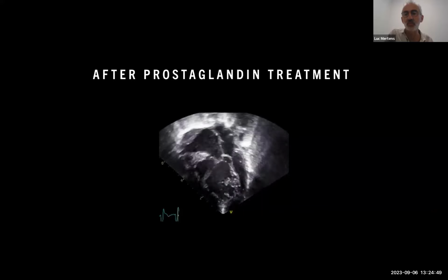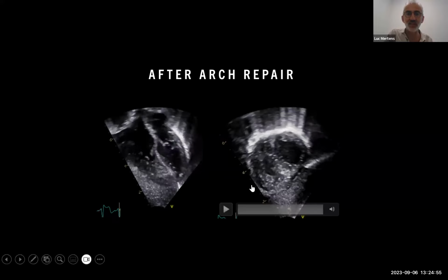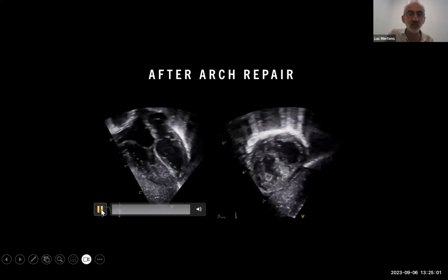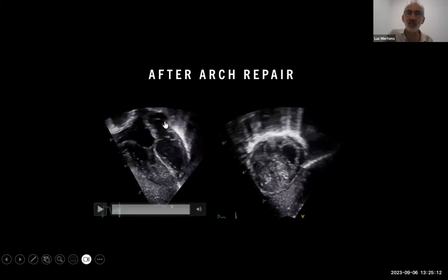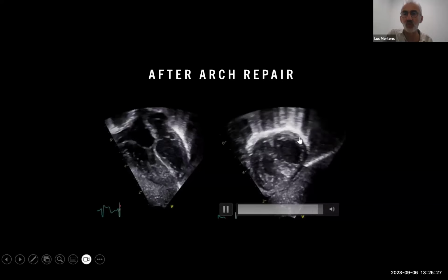The baby clinically improved over the next couple of hours, underwent arch repair the next day, where we relieved the obstruction to the circulation. And you can see what happens when you do the arch repair. I'm sorry, that doesn't loop. That function improves. First thing you notice is that the left ventricle seems to fill better, so there's better filling of the left side of the heart, shifting the septum back over to its normal position. You definitely have some decrease in RV pressure. The RV looks less dilated, so you have more favorable and more normal ventricular interactions in this patient.